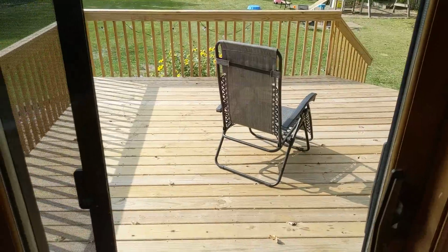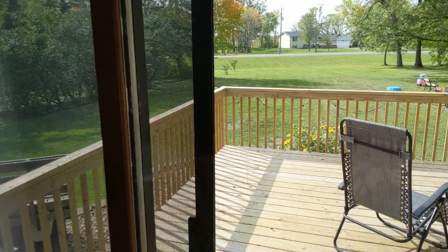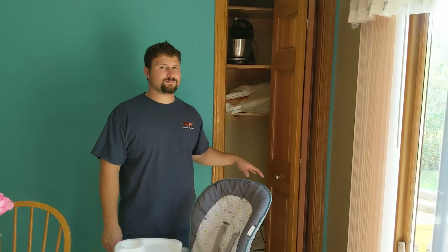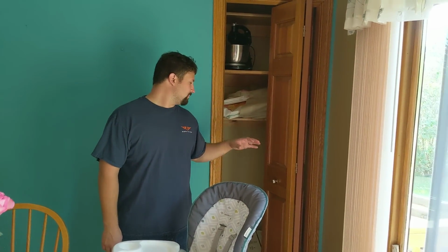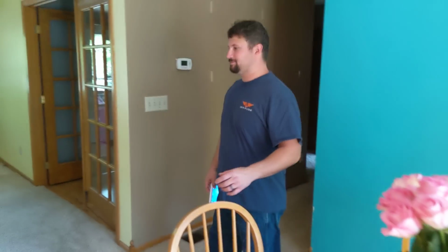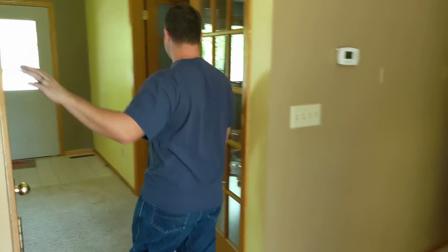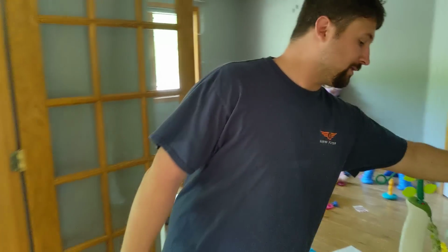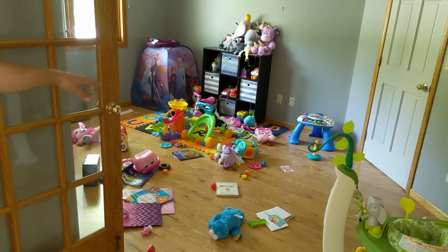Backyard there, you can see Rose's playset and everything. One thing we really like about this place that we didn't have at the last place was all of the storage. So this place offers a lot of storage, which is really important, as we found out. Another storage closet. And this is Rose's playroom, which you can see she was playing in.